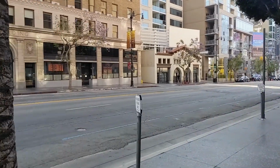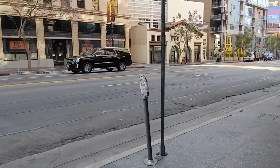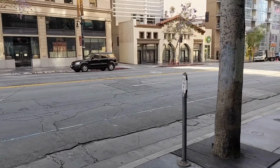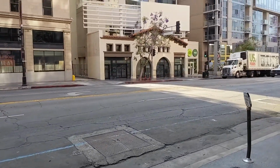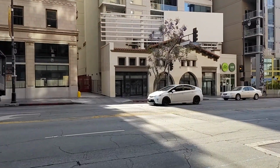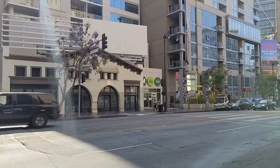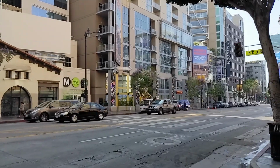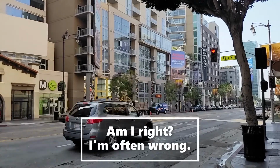I'm told that the Brown Derby at Hollywood and Vine is gone. But when I walk down Vine Street here, I see this building, and I think it's a replica of the Hollywood Brown Derby. The original, I think, was here where the Wells Fargo is now. We're gonna hook up with Al and talk about it.